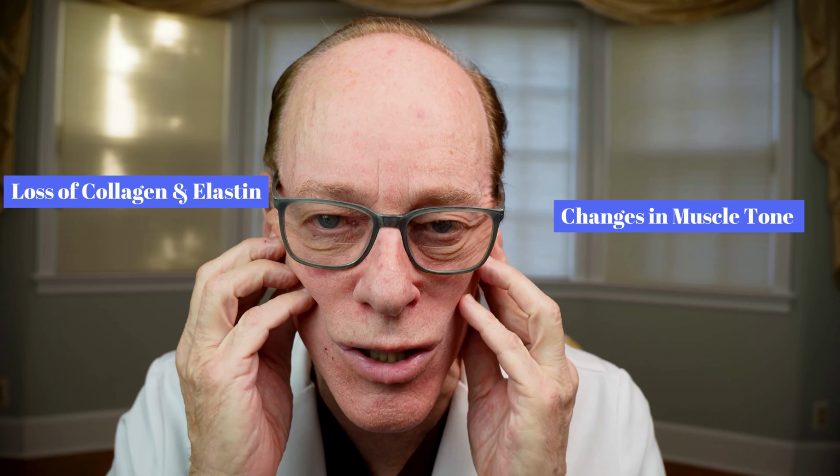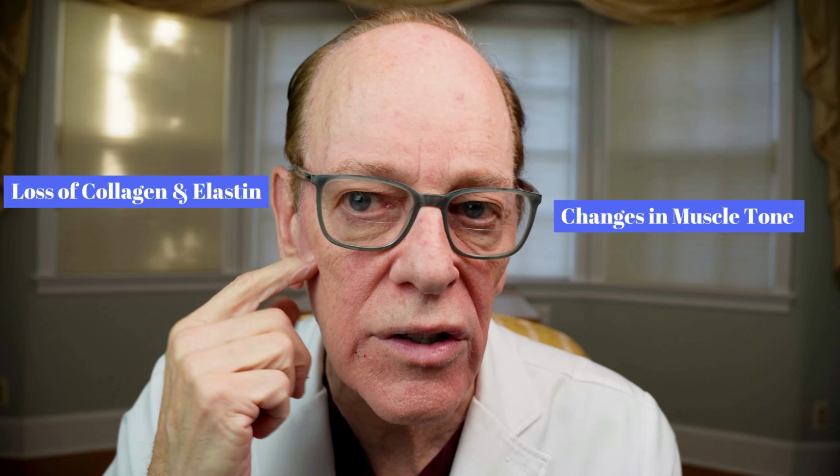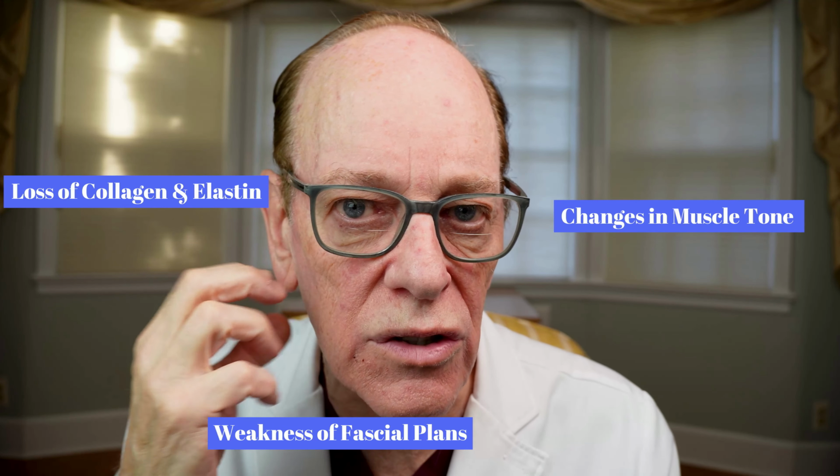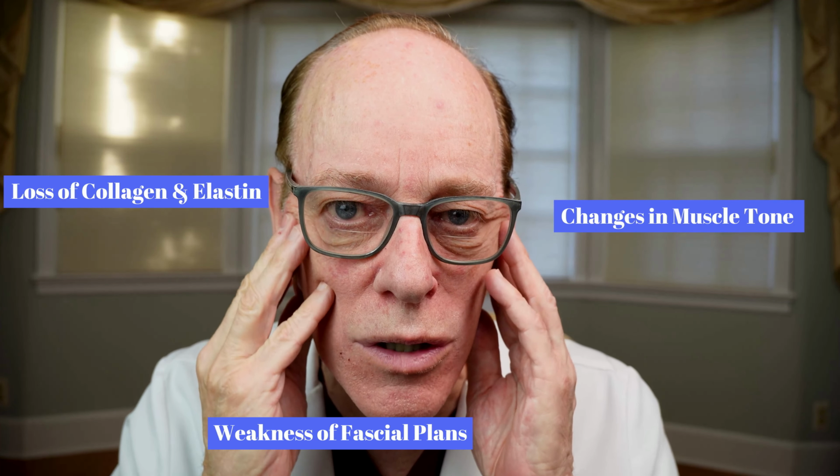And what's exactly happening with the aging process? Okay, so it's quite complex. I'm going to try to simplify it. Basically, there's a loss of collagen and elastin in our skin. Our skin doesn't bounce back; it loses its tonicity. There's weakness of the deeper fascial planes, these little fibers and fascia underneath the skin that keep everything suspended upward.